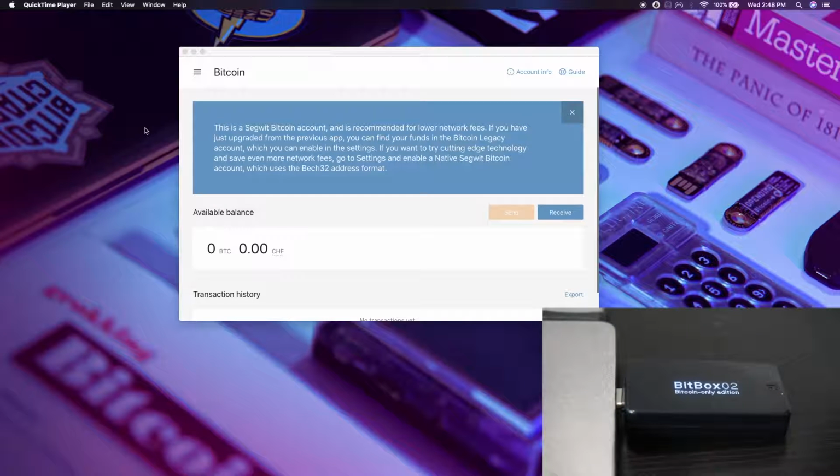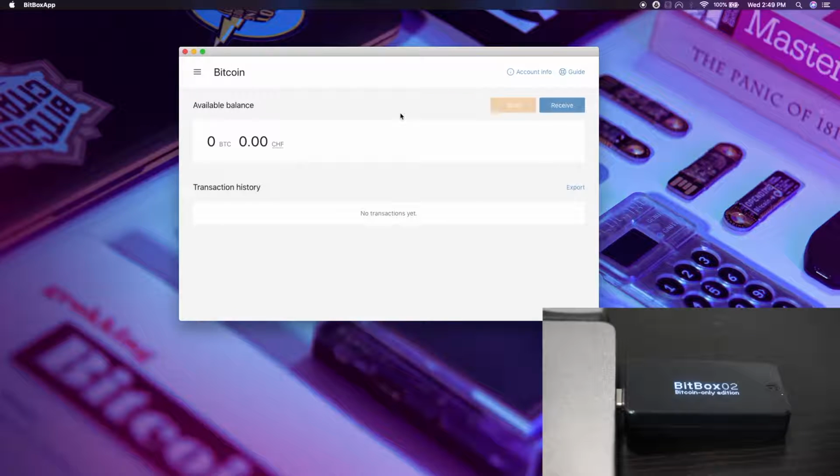With everything all now synced up, let's take an overview of the desktop application. So again, it's already told us that this is a segwit Bitcoin account. We get it, we can close that out, and this is what you're going to be left with. You're going to have an available balance. You've got your send and receive buttons. You've got the amount of Bitcoin that you have and the amount in fiat currency. You can switch between the currencies by simply clicking. And if you notice right now, we've got Swiss francs, we've got US dollars, and we've got euros. You can add and remove those. We'll get into that in a moment. And then down below, you're going to have a transaction history. Of course, we don't have any transactions yet, so we'll get into that in a moment.